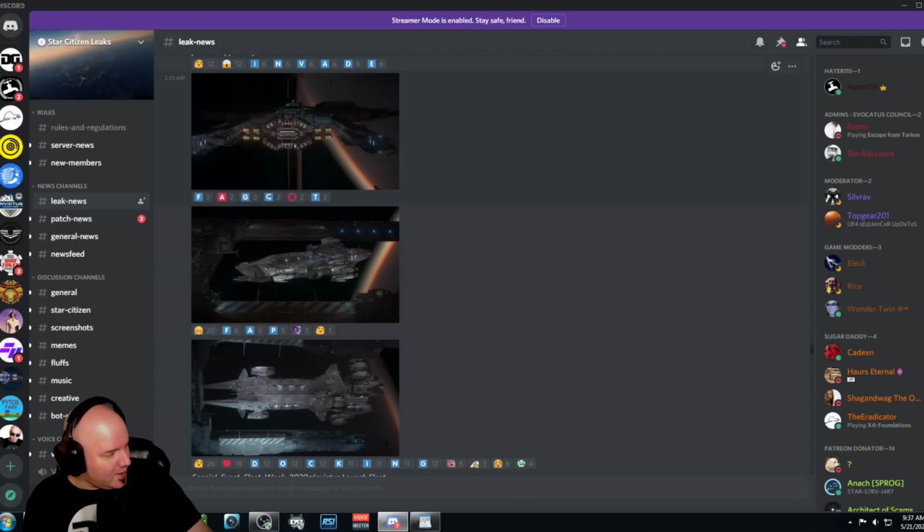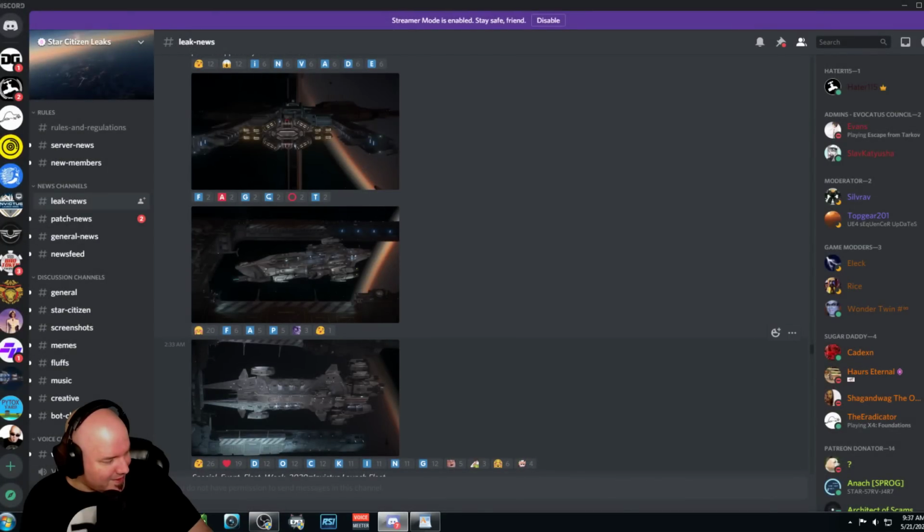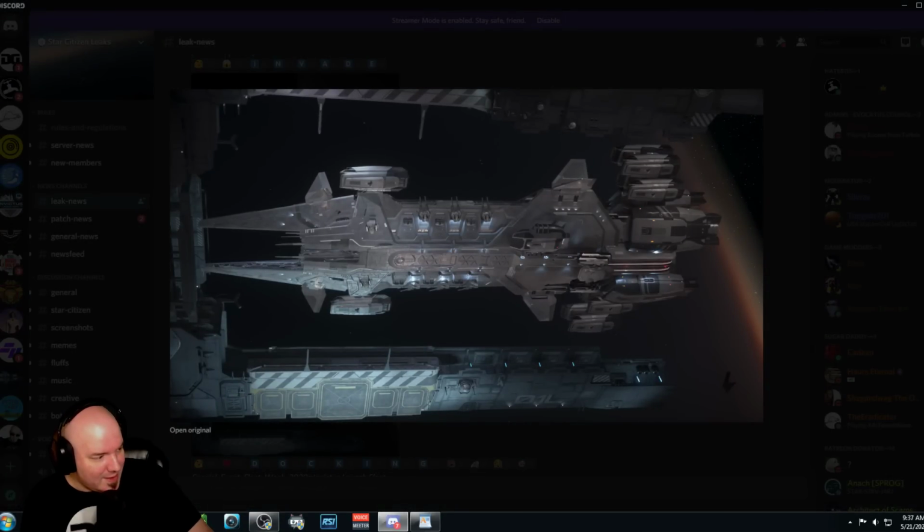Let me go to the Star Citizen Leaks channel so you guys can see the difference between the two, just as far as the size is concerned. Here's the back end of the Javelin, and the Javelin itself extends all the way out to the edges of the collar. You can see the size of this thing is massive. That's a really good picture taken there. So that's definitely got some serious length to it.